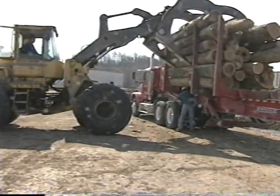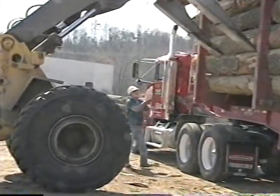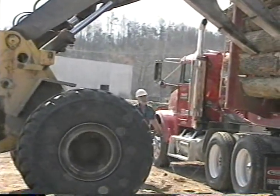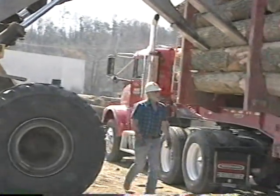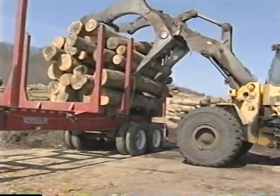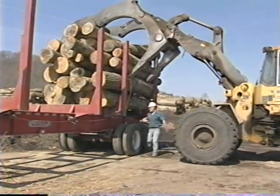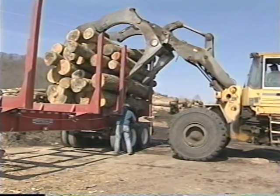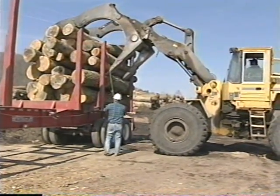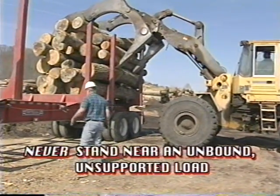If possible, have the straps or chains hooked so they can be loosened from the same position as the binders. Pull or throw the binder straps or chains over the load. Pick up and store the binders when it is convenient and safe. If the straps or chains must be unhooked from the side opposite the binders before the truck can be unloaded, the load must be supported from that side before the driver proceeds to the opposite side. Never stand near an unbound, unsupported load.